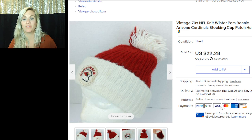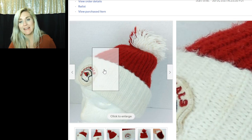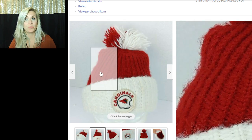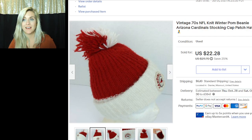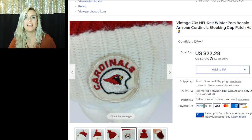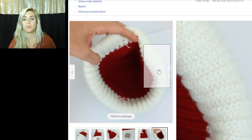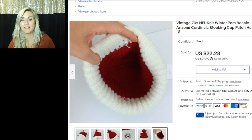The next item that sold is very, again, fourth quarter because it is a winter hat. Vintage 1970s NFL knit winter palm beanie, Arizona Cardinals, stocking cap patch hat. Now, I asked you guys in a recent video if you call these beanies, boggins, what do you call them? And you guys were kind of split on exactly what you refer to these as. So sock hat is your stocking hat. You just include as many of those terms as you possibly can. Obviously, you only get so many characters with eBay. What is it, 80 characters? So just use them wisely and list in good categories.